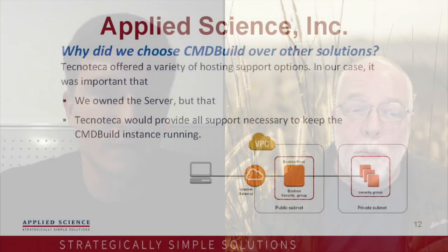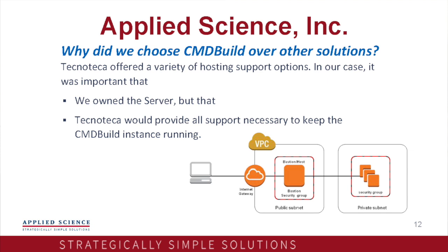One of the other reasons we chose to work with Tecnoteca was that Tecnoteca provided a variety of hosting support options. In our case, it was really important that we owned the server, but that Tecnoteca would provide all the support necessary to keep CMD Build up and running for us. And that was an option that they provided, and they were able to accommodate.